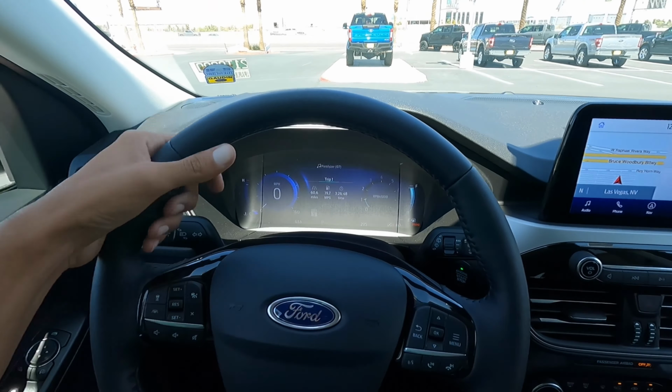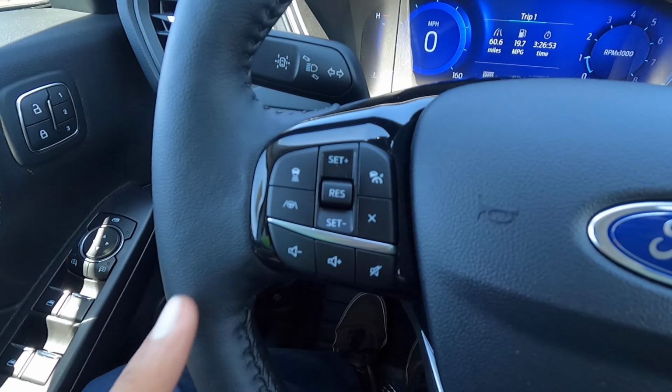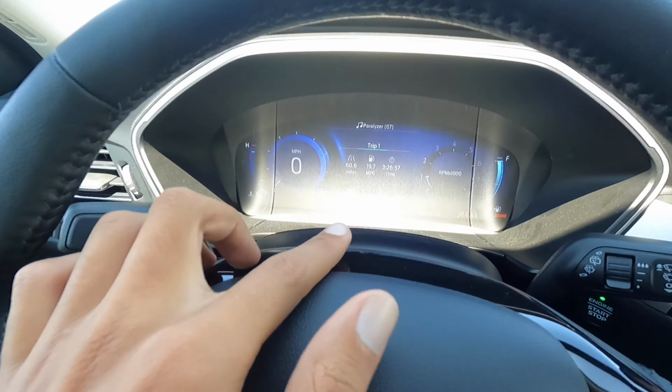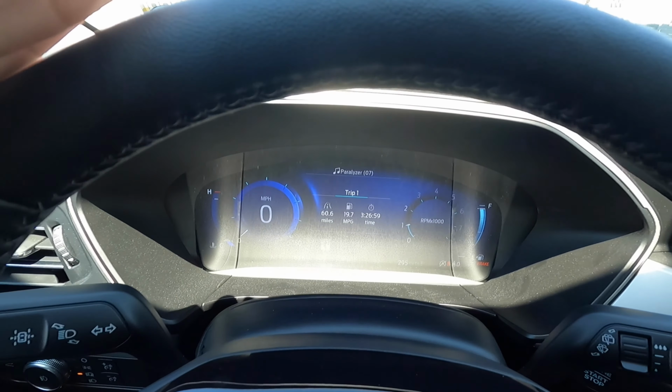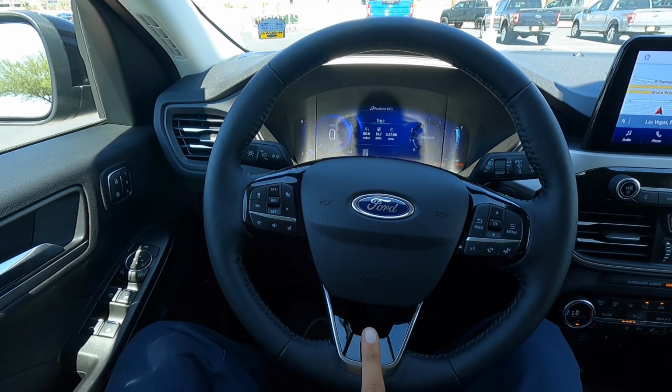I mean, they both feel the same. They both feel really nice to me. I don't really notice a difference. But you can see here we got a whole bunch of driver assist technology. We have lane centering, we have adaptive cruise control, we have the speed limit, you can see right there. I don't know if you can see it from the glare, but you have the speed limit. And all this finish around the steering wheel is the same as a Titanium would be.